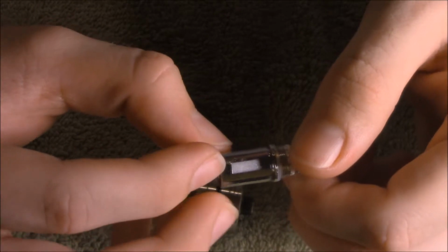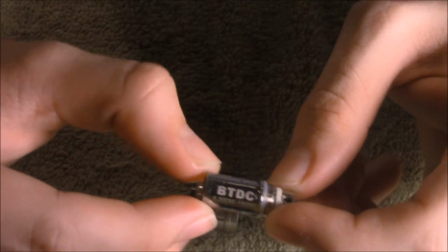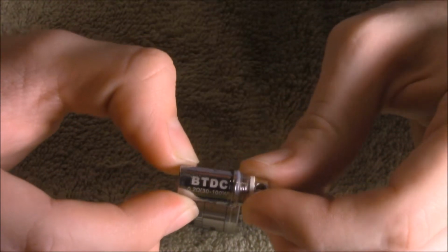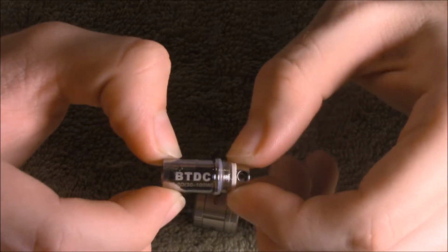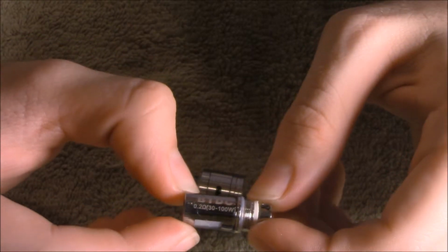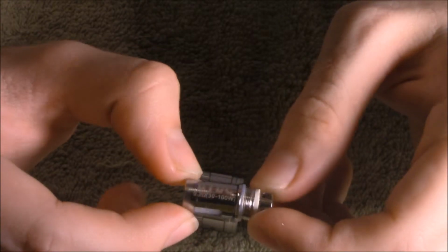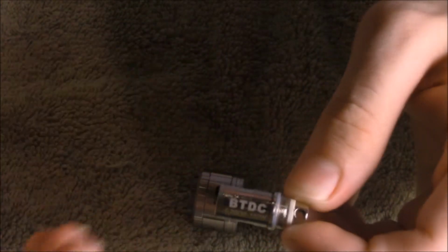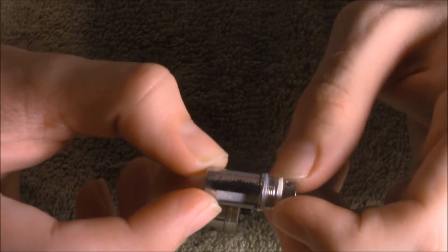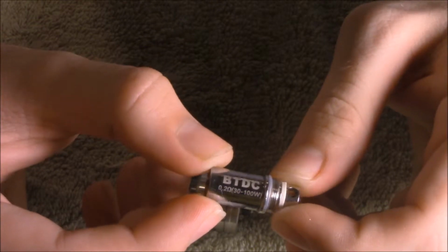But it does have huge juice flow inlets, thingies. And they do their job pretty good. And it says BTDC. Alright, another thing. Why do we need to be doing all these coded letters? Apparently that's how coils are now. Ever since Aspire started doing their BVC coil, every single coil has to have a code now. And it's stupid because it's bottom turbine dual coil, and it doesn't even have a turbine in it, so I don't know what the fuck they were talking about. But it works good. And it says 0.2 ohm, 30 to 100 watts on the side here.